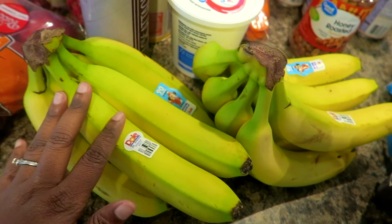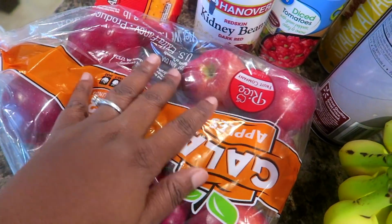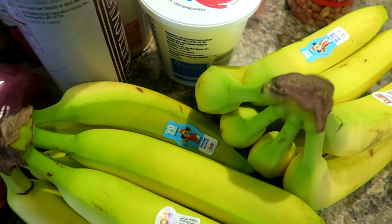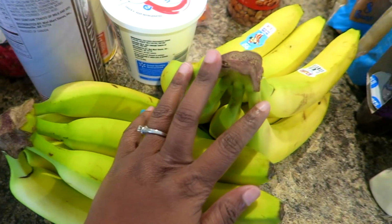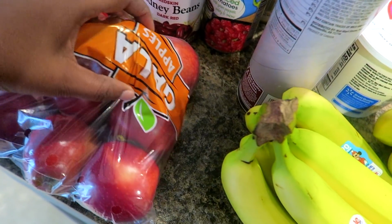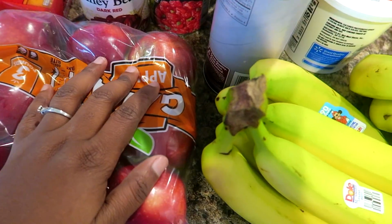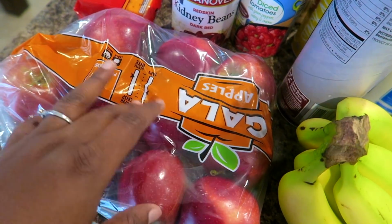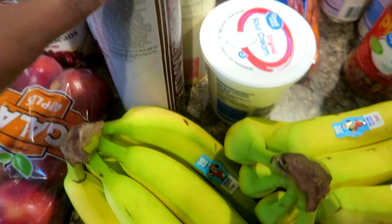I have some banana because it was very inexpensive. And then I have some apples, some bag apples. That way they can have apples in their lunches and stuff like that. I was giving them the packaged fruit, and even though that's good, I feel like nothing's better than the fresh stuff. So if you can splurge on these, go ahead and get it. It's better than packaged stuff.